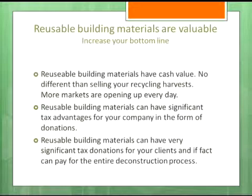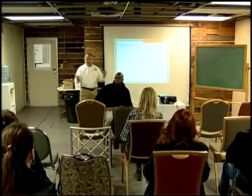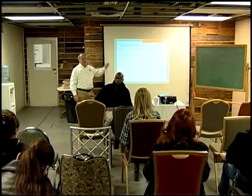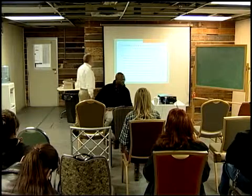Reusable building materials can also have very significant tax donations for your clients, and in fact can usually pay for the entire deconstruction. So you can either get the tax donation as an individual company, or your clients can take the tax donation that has significant cash advantages. And we'll have some examples here.